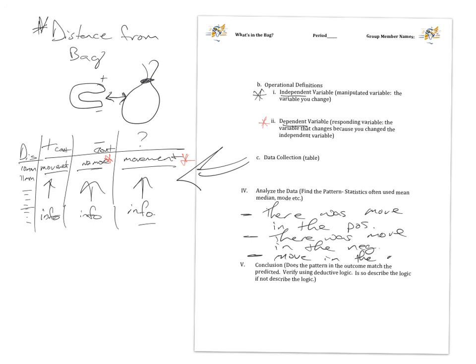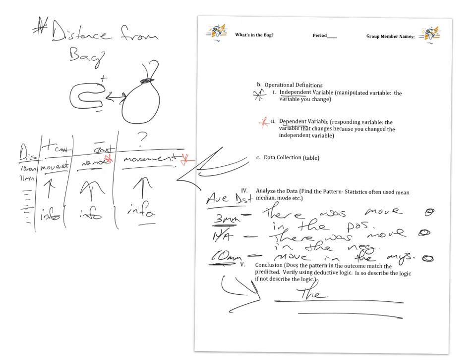And maybe you take an average of the distance, right? And the average distance for the movement of the positive control was 3 millimeters. There was no movement in the negative control, so that's NA, not applicable. And in the mystery bag, let's say the average movement in my trials was 10 millimeters. Okay, if that's true, then this is slightly less magnetic than the material that I'm using in the bag, but it is magnetic. And that would be my conclusion, right? Because this is true, and this is true, and this is true, my conclusion is true, which is the material inside the bag is magnetic.